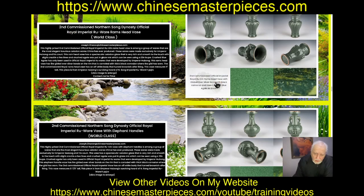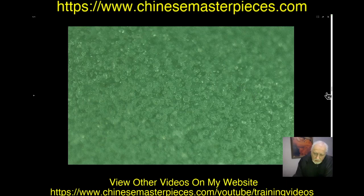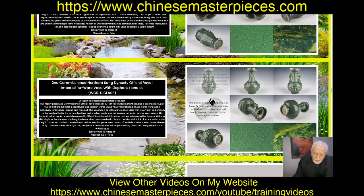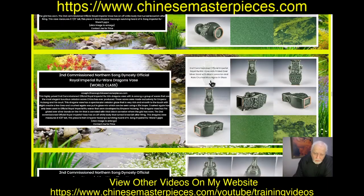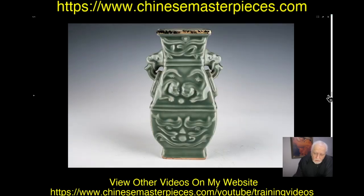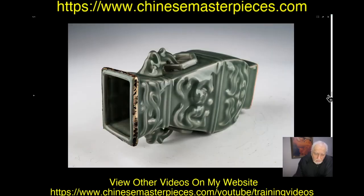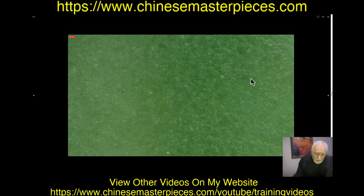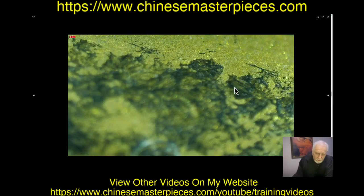And you can see the crushed agate in the glaze. And here's a close-up of the band. You can see that blackish corrosion. Another one. You can see the crushed agate in the glaze. And this is a close-up of the corrosion.